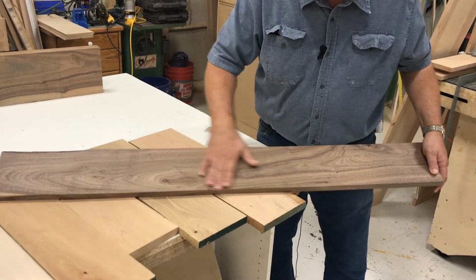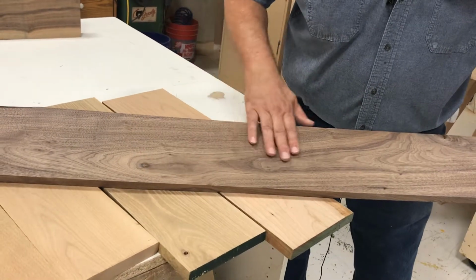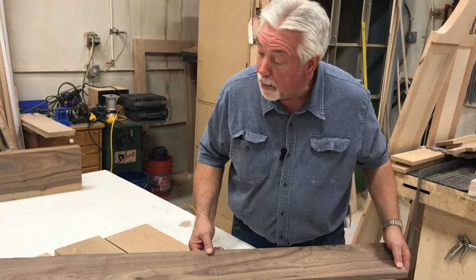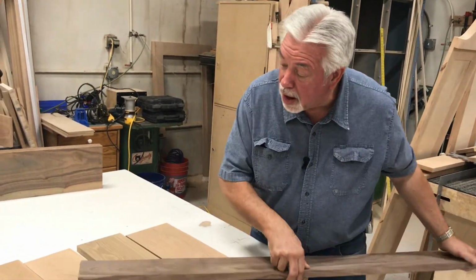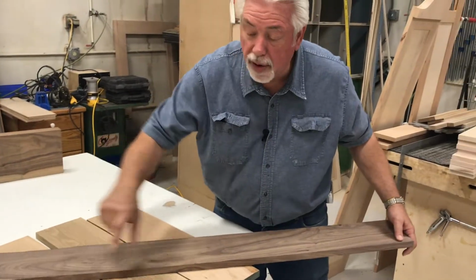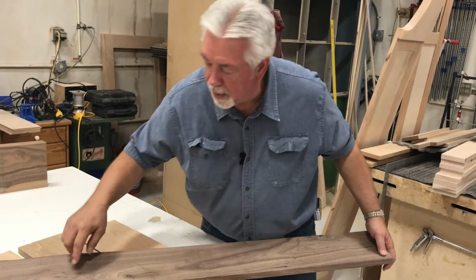Again, it sands nice, stains nice, but it also has a beautiful natural finish. When you just put a natural finish on it, it is wonderful. But again, when we talked about sapwood, this has just a little fleck of sapwood. Walnut has a lot of sapwood.